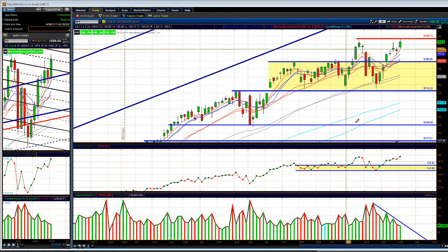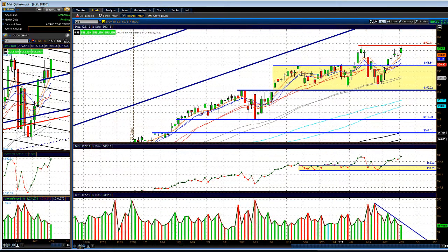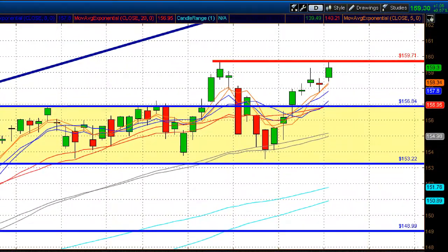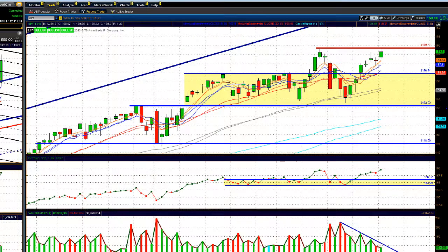So let's go and take a look at the SPY. Starting off with the daily chart, the S&P 500 ETF here. SPY closed at 159.30, closing up $1.06, up 0.67%. Looking at this chart here, you can see we are coming into some prior resistance that we made from 2 weeks ago from those highs around 159.71. We tested those highs today and we backed off of those highs. However, the trend is still intact. We are above this key 156.84 level that we've been watching with you guys.